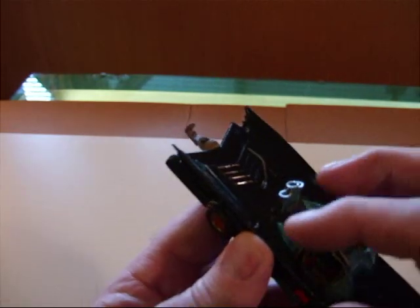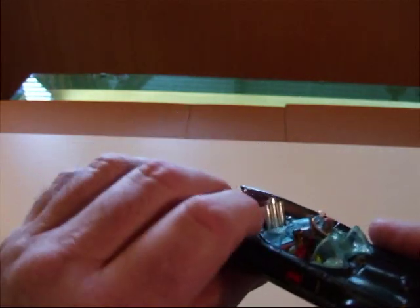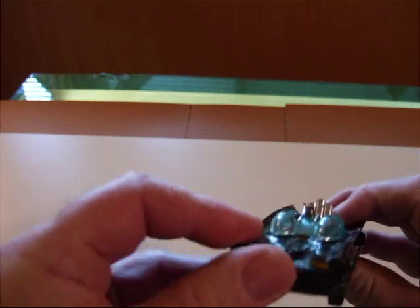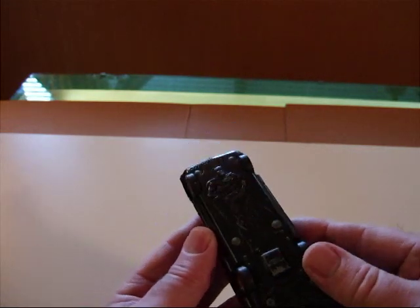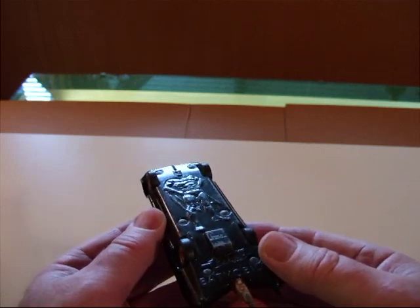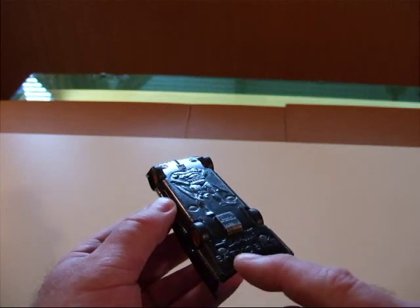The plastic windows, they have a bit of a blue hue to them. Some of them were clear, and I think the later ones were clear. And on the base plate they have a figure of Batman cast right in, which is kind of neat. Corgi Toys, made in Great Britain, Batman, Batmobile.